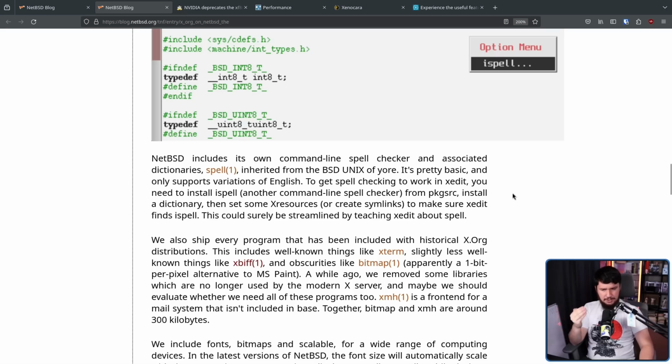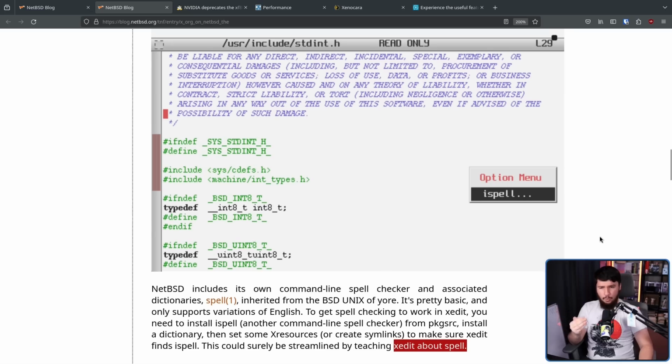This could surely be streamlined by teaching Xedit about spell. Or, follow along with me here, we let the really bad old application live in the past where it belongs, and we use modern text editors that are a lot more streamlined. Or even, I don't know, Vim and Emacs make it considerably simpler than this.